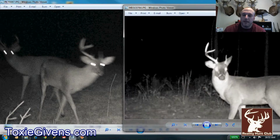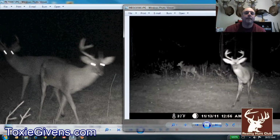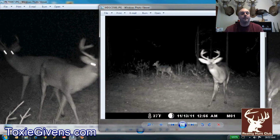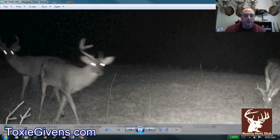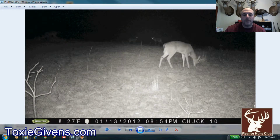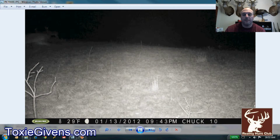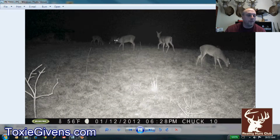These are the pictures we got back in November of him. And if he'd just grow the other side, he would be so much better. I think he's definitely a 3.5-year-old deer, though he could be a 2. His body's kind of small, but he'd be a huge 2 if he was. But anyway, he needs to grow that other side. As you can see, all the bucks in here are chasing and frolicking in this field. So I thought that was pretty cool.